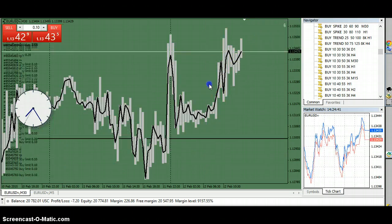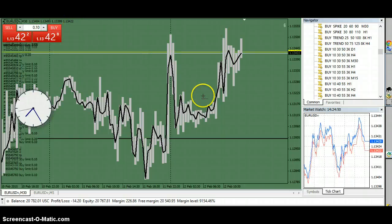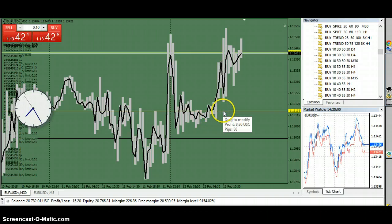So you can just pick out so easily on here when a support becomes resistance and resistance becomes support. It's just painfully obvious here. And this is a pretty thin slice. This is a half-hour chart, and this mountain becomes a valley. And if you come up to here, you can see this peak.